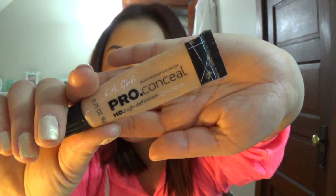For concealer, I have not been able to put this one down, and it is the L.A. Girl Pro Concealer, and I have it in the shade Creamy Beige. It looks like this, and you guys know that this stuff is thebomb.com. It works amazing. It's super full coverage, it's super opaque, and it's very easy to blend out underneath your eyes.